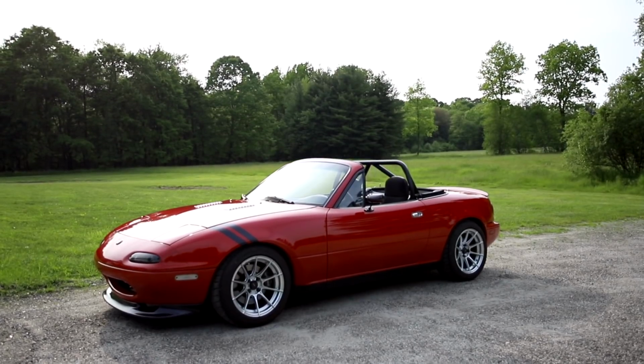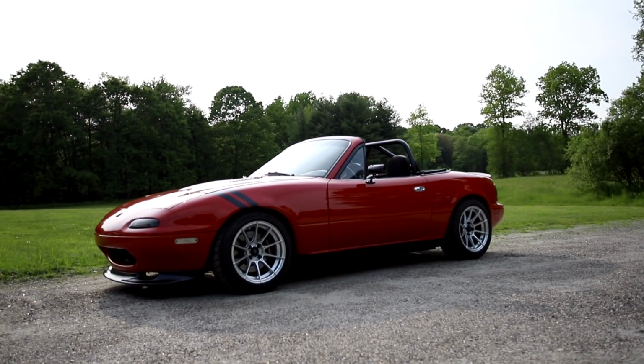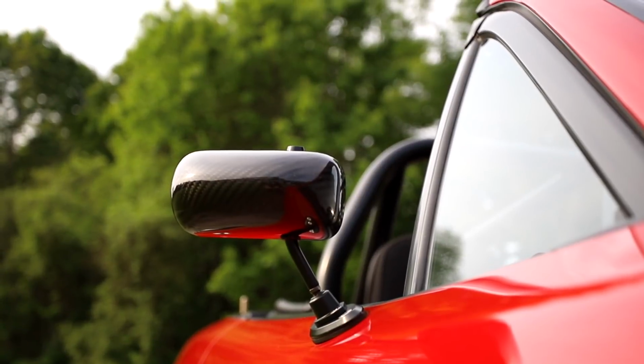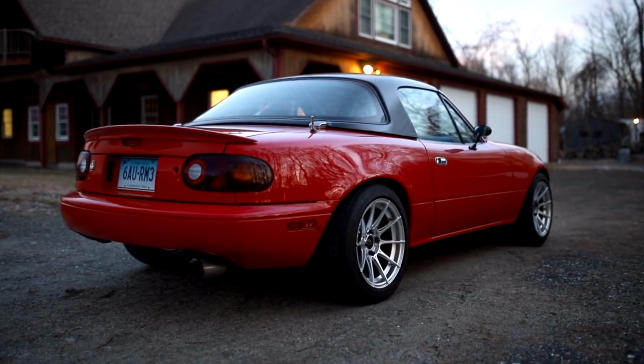For the exterior of the car, I kept it pretty simple. It's got a Garage Vary knockoff lip in the front. I'm not a fan of the NA Miata mirrors, so I did a set of APR mirrors because I really like the way those look. And I also added an R-Package OEM spoiler. I just like the nice clean look of that.